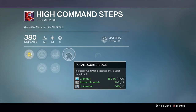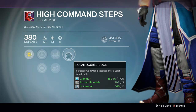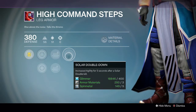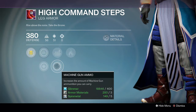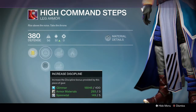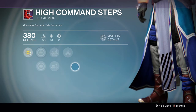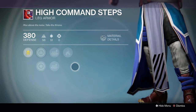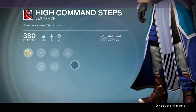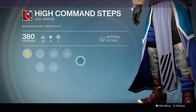75 legendary marks. We've got Solar Double Down if you're running Sunsinger subclass, or if you've got those solar weapons on, with shotgun ammo and machine gun ammo, could be quite handy for quite a few different things. Increased intellect and increased discipline. Not a bad one to have, although I'd be looking for a more even split with these rolls here personally.